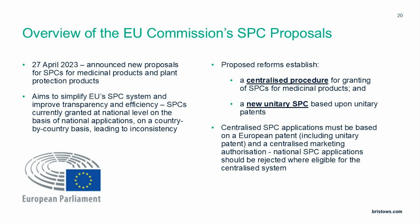As our listeners will know, the unitary patent entered into force on the 1st of June of 2023, allowing for a single patent that covers all participating member states in a unitary manner. Currently, a unitary patent can be extended by national SPCs, but of course this approach is not optimal because the unitary protection conferred by the unitary patent is, after the expiry of that patent, complemented by a number of independent national SPCs, losing that unitary dimension.